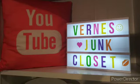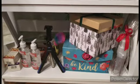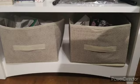Next are close-up shots of some of the shelving space. This picture is my tripod and 2 boxes that I got from Dollar General for about $3 a piece. These 2 shelves were $1 a piece from the Dollar Tree.